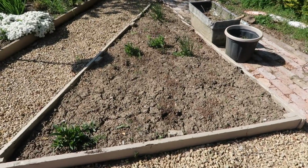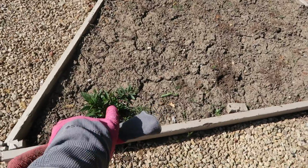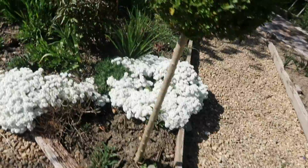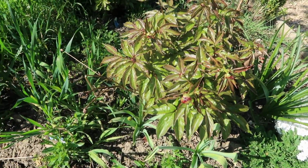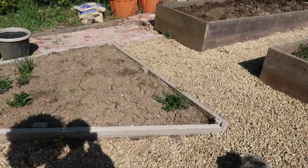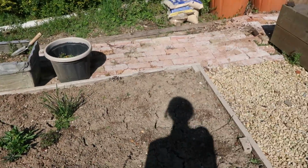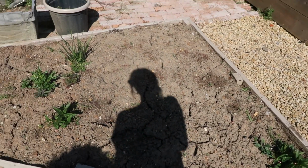I've just also taken the weeds out of this section. I think these are peonies because this most definitely is a peony over here. You can see it's going to bloom in the next week or so. And these have got very similar leaves, and then I've just deadheaded some daffodils, but again I need to come with my big spade and fertilise, freshen up this soil.